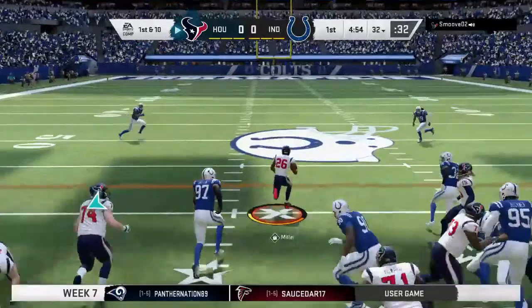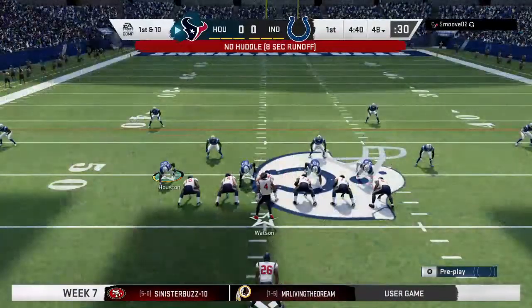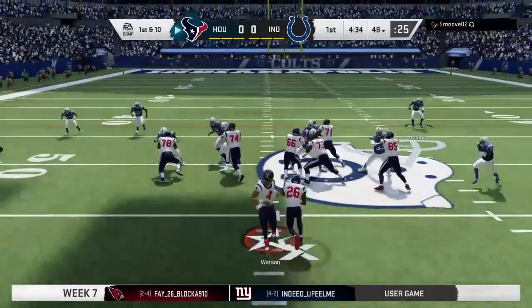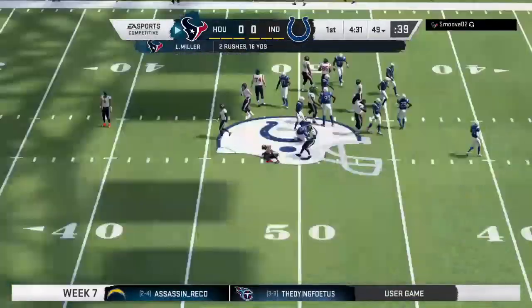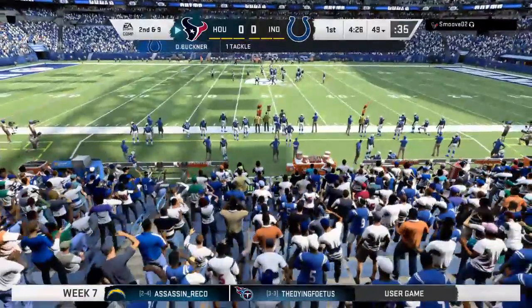Now a first-time Pro Bowler from a year ago, Lamar Miller, and able to get this one across the 45 before he's brought down. 15 yards, the Texans pick up the first down. They keep it with Miller on first down. And nowhere really to go there. He'll take this up just shy of midfield. DeForest Buckner in on the tackle.